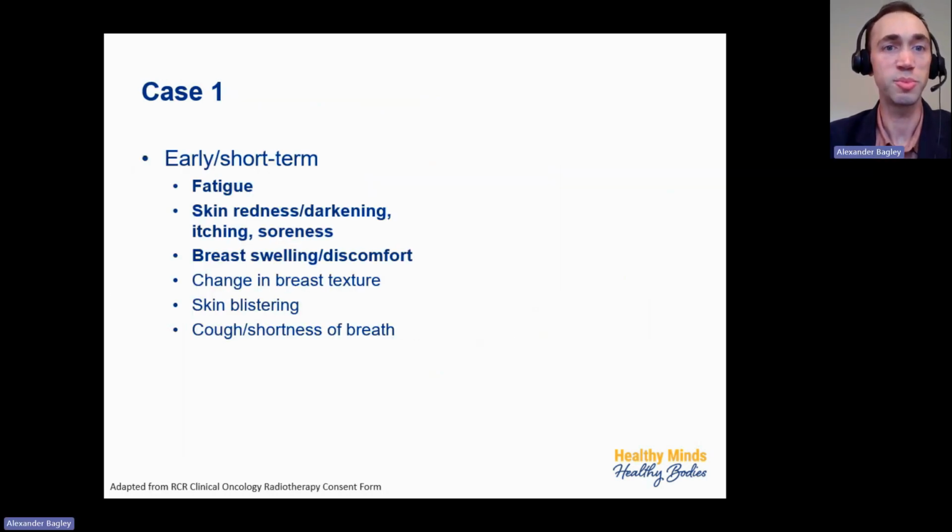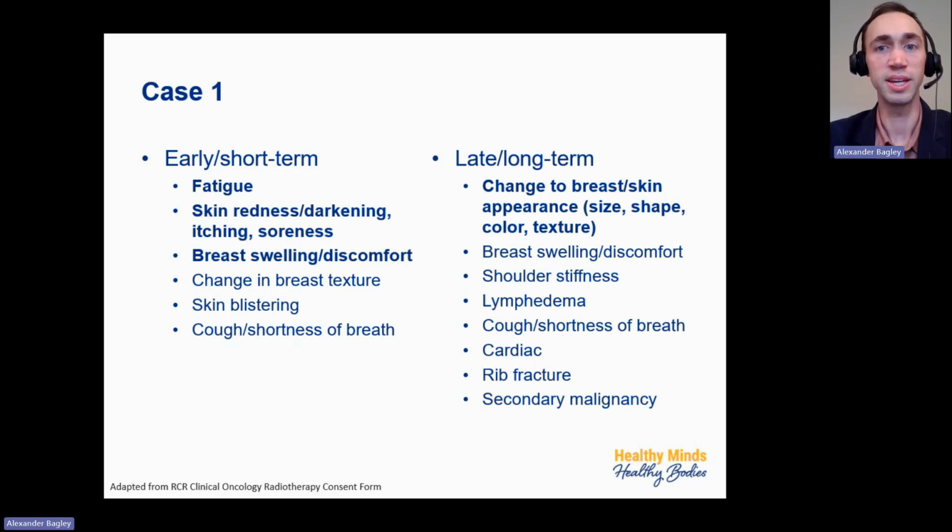We talk to all patients about the potential side effects of radiation therapy, and I like to divide them into the early and short-term side effects, the most common of which are shown in bold here, which are fatigue, skin redness, darkening, itching, soreness, and breast swelling. And then the late or long-term toxicities, which may develop months or even years after radiation is completed, the most common being a change to the breast and skin appearance in terms of the size, shape, color, and texture. There are some more rare side effects which are shown below.